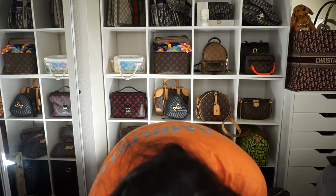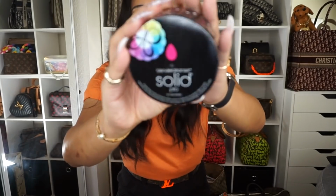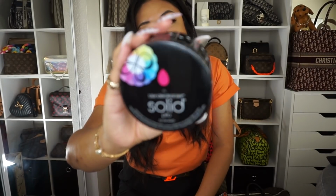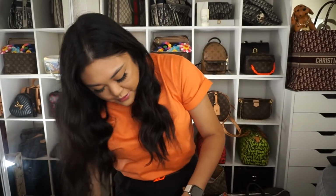And just a couple more things in this bag here. So Beauty Blender Solid. I've used this before, I think about a few months ago. I went to liquid, but then I realized liquid goes through really quick, so I went back to this charcoal solid here, which is really great for not just washing your beauty blenders, but for brushes as well. So I re-upped on that.